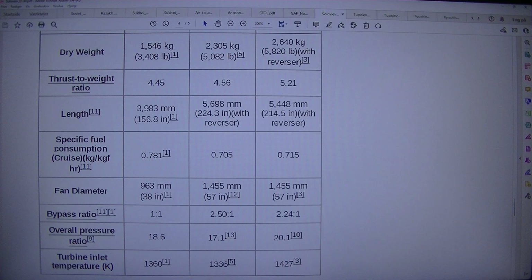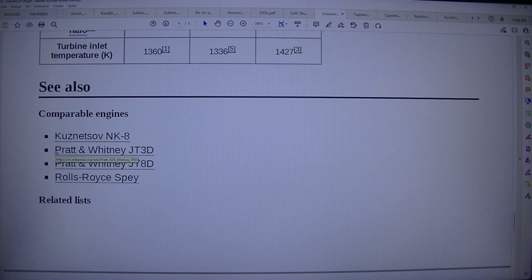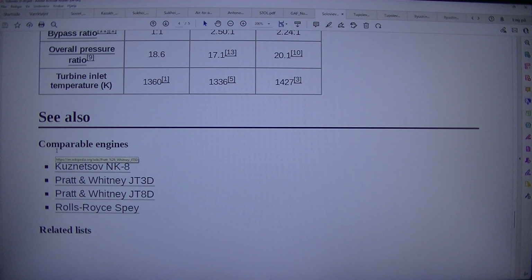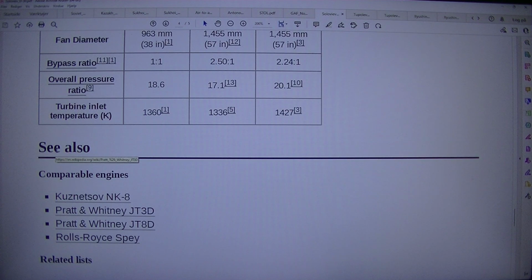2,305 kg, 5,082 pounds; 2,640 kg, 5,820 pounds, with reverser. Thrust-to-weight ratio: 4.45, 4.56, 5.21. Length: 3,983 mm, 156.8 in; 5,698 mm, 224.3 in, with reverser; 5,448 mm, 214.5 in, with reverser.